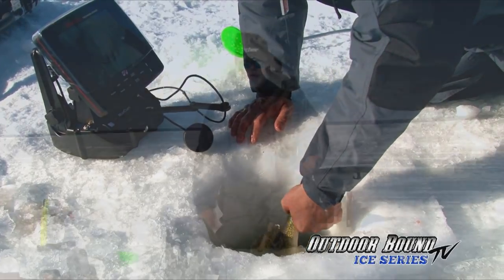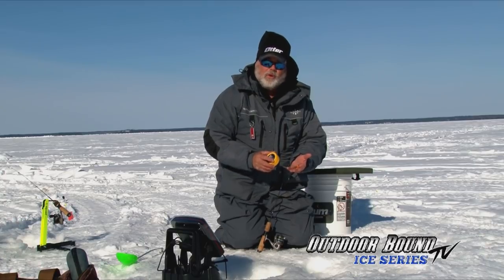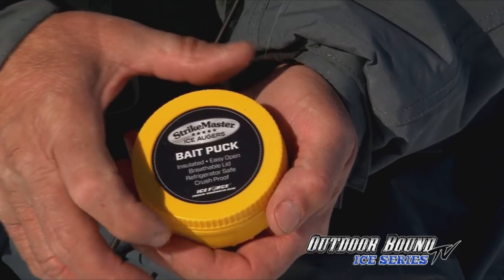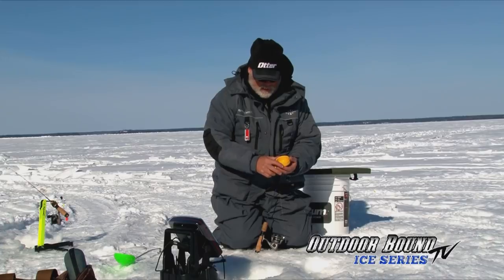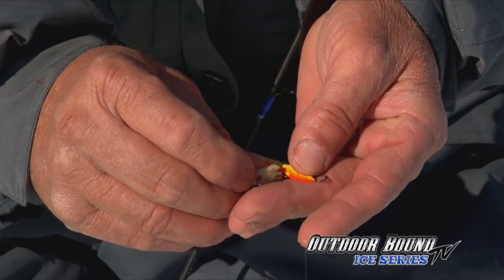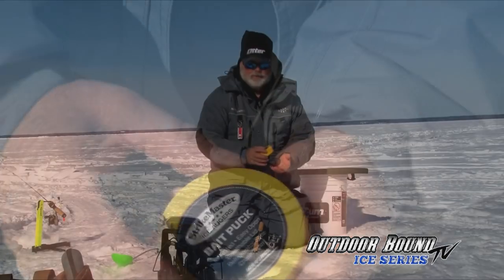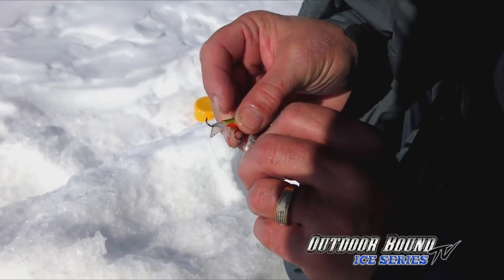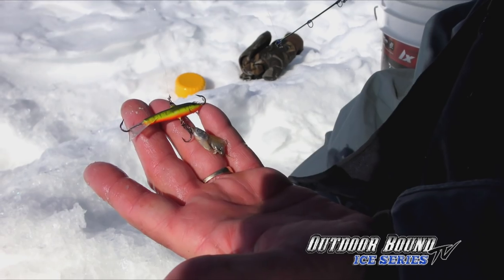Up in Manitoba, we're not able to use live bait, so we've got to use frozen emerald shiners, and I've got these nice StrikeMaster bait pucks. They work great for putting a couple of the frozen shiners in. Keep them in my pocket, and when I need to use bait, I simply take one out and put it on the hook, put the cover back on, and save the rest for the next fish. Just putting half a minnow, either the head or the tail. I'll use the head first, and when that's gone, I'll use the tail.